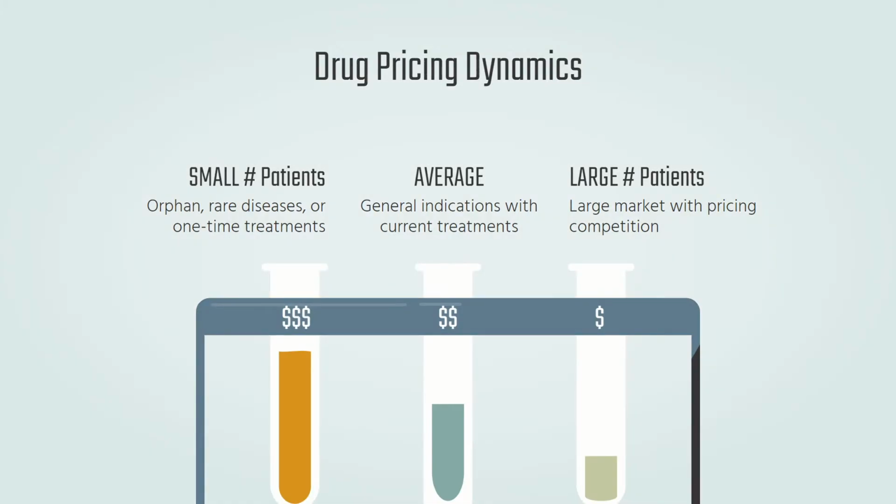And this is an overview of drug pricing dynamics, so sort of how you can expect drugs to be priced. You see on the left, if there's a small number of patients, these are things like orphan or rare diseases or one-time treatments, such as gene therapy. Those drugs and those treatments can have a high price tag because they need to in order to survive in those markets and be beneficial to the company. And on the flip side, if there's a large number of patients or it's a big market with competitors and pricing competition, then the price of the drug will be lower. And then there's this big scale in between.